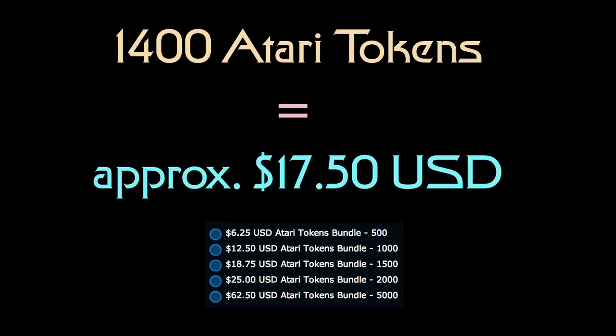You know, we should just say it. If you break down the Atari points, it's about the equivalent of $17.50. So it's not the cheapest thing, and it doesn't really add any functionality to the game. In fact, none. Not yet, at least. And maybe down the road we'll get some.